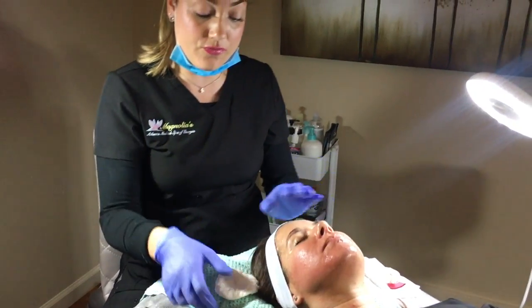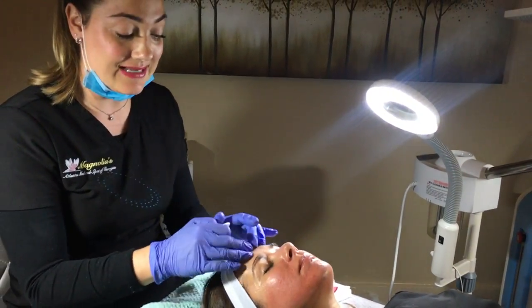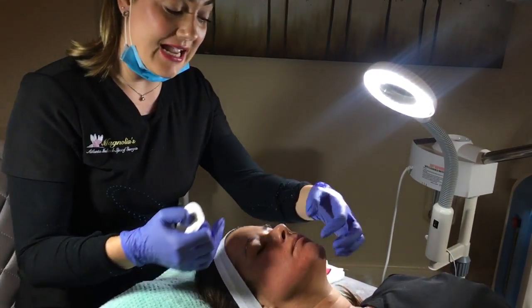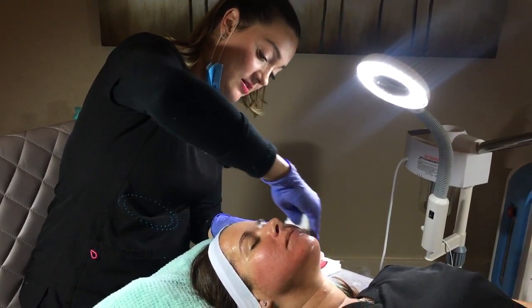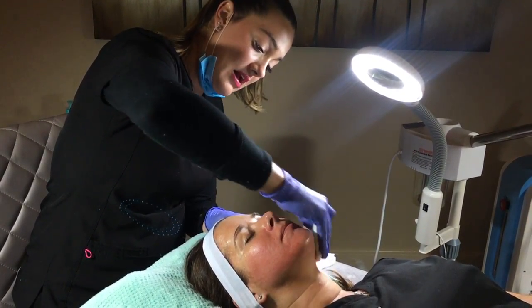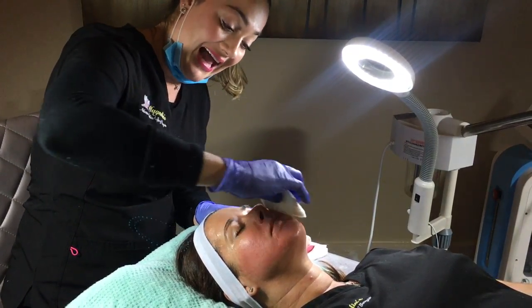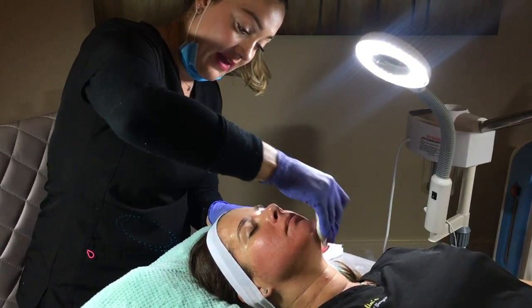So now I'll just move around the face. I like to treat the forehead last because there is less skin here. It's more of a bone, and around the cheek area and the jawline is much more fleshy, excuse me. So I feel like it's less painful. So I always treat the forehead last when working on the face.